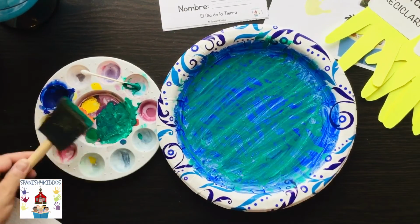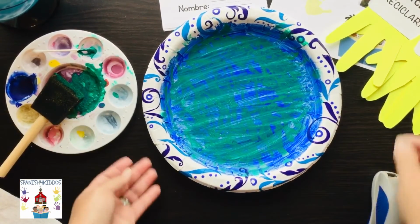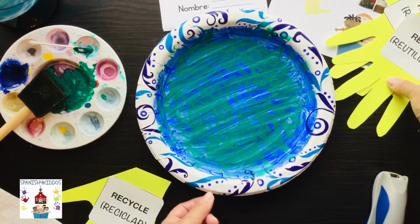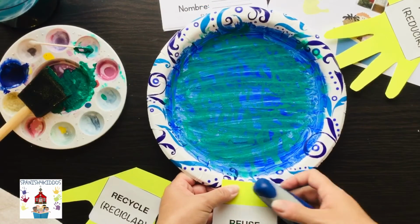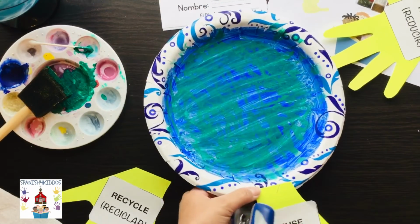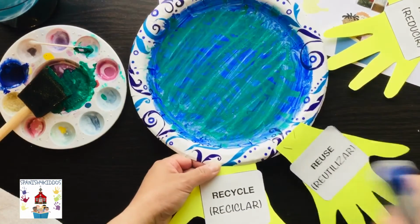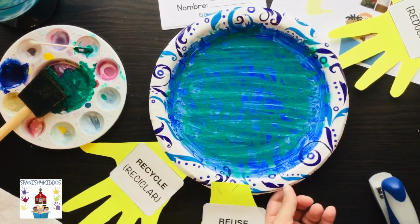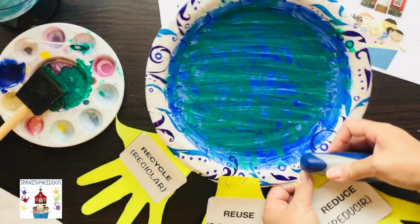You can let it dry. I'm just going to do this very slowly there. And what I'm going to do is staple my hands here. I'm going to start with the one in the middle so that I know how much room I have. So I can staple it here or here. I'm going to staple it here so that I have my reduce, reuse right there. And then I have my recycle part of my earth that I want to take care of. And then I have my reduce right here. I'm just going to quickly staple this here.